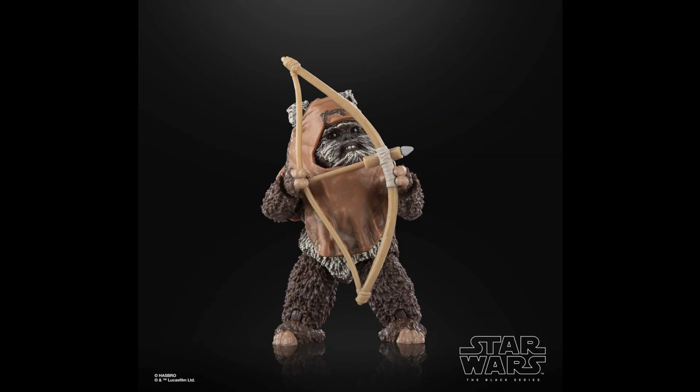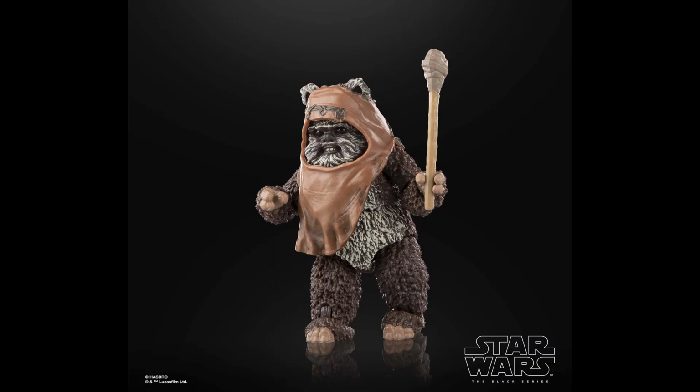I watched the Ewoks cartoon when I was a kid, and in that series, Wicket plays one of the main roles. I know that Hasbro also released those cartoon versions, but I decided to go with this one because it's the one that also has a role in the movie, and it goes great with the rest of my collection.